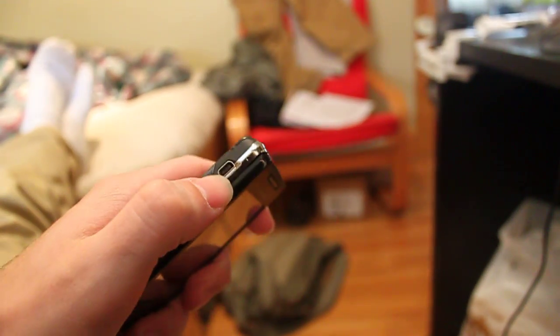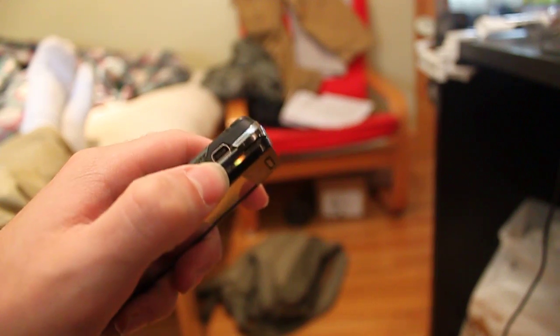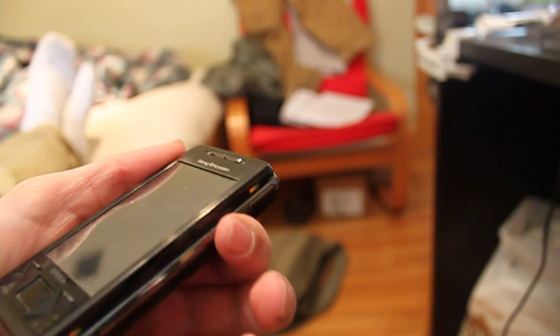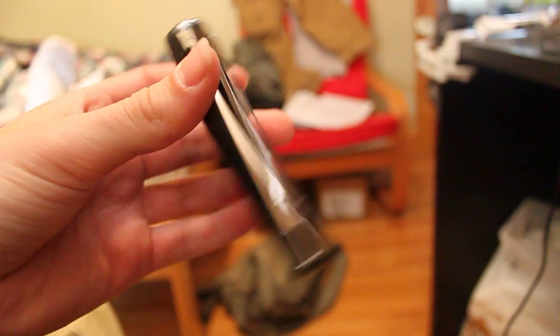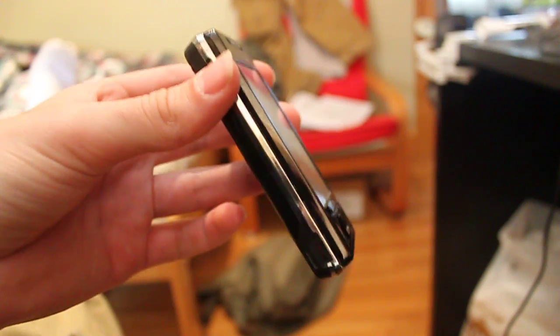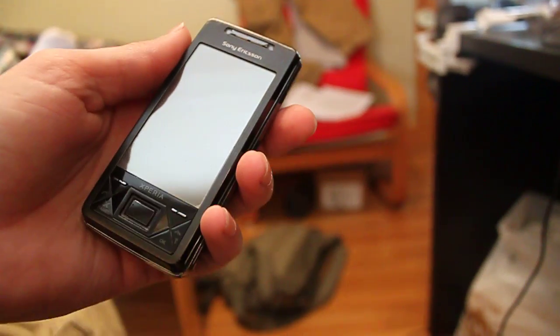Also, the fact that it's a standard mini USB makes it incredibly easy to charge, and most of the time I just plug it into my laptop to charge. I don't even use the charger dock. And I got an 8 gig micro SD, and it's a great MP3 player as well. But I guess that pretty much concludes it.